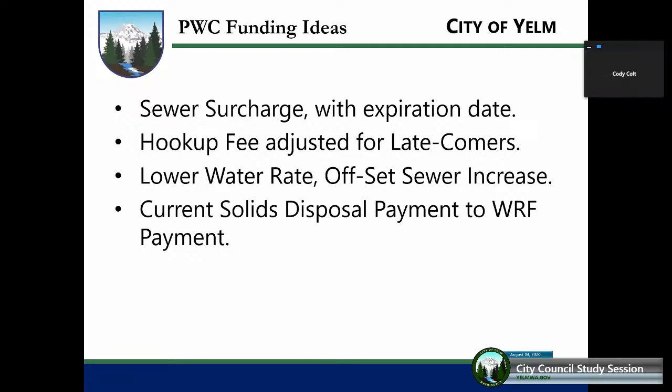And the last one is the current solids disposal payment, which are paying for septic disposal and biosolids, our sludge to Shelton, would just turn into a WRF payment. So right now that's $550,000. Say the WRF would cost us $600,000 a year. Now we only have to raise $50,000 a year. That's the idea behind transferring those numbers. And those are not accurate numbers. We don't know the WRF cost yet. We know it's somewhere in the $25 million range. But as engineering goes farther along, we'll have a better idea of the cost, and I'll update you with that cost as soon as we get there.